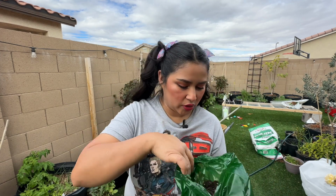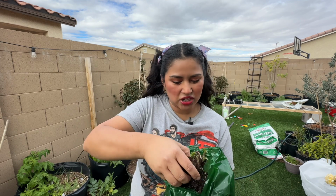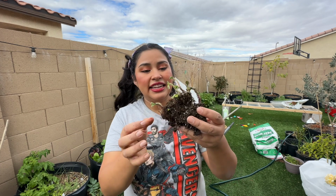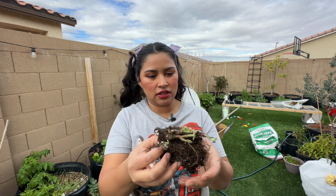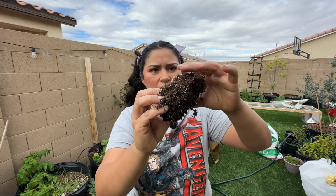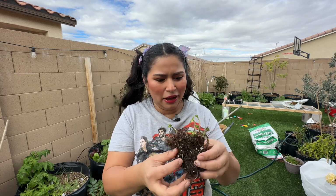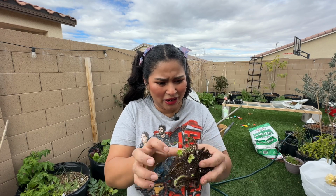And I wanna show you what I get for $10 and whether they actually look good or not. This broke off of one, but it was already starting to leaf out. And here are the rest of the roots. Oh my gosh, look at those white roots. They're already waking up, and I haven't even planted them.